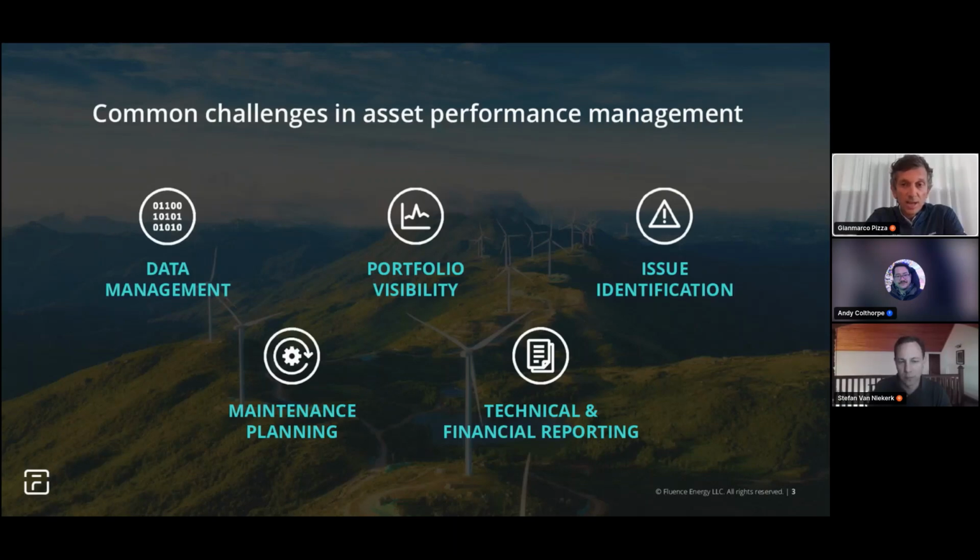Next challenge is maintenance planning. So how do I go about communicating with O&M providers or service technicians once an issue is identified in order to get it addressed? And here also it will be interesting to hear some experience from BTE on how they do this in their daily operations. And finally, we know that it's very challenging to harmonize data from various sources and get it into the right format with the right information for the right audience at the right time. So the topic here is obviously reporting at different levels inside the organization. And again, you will hear from Stefan the experience which BTE has made on this.